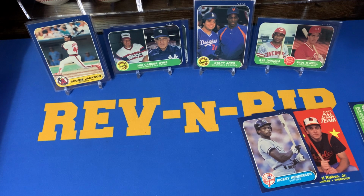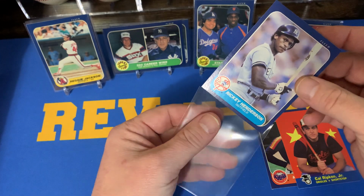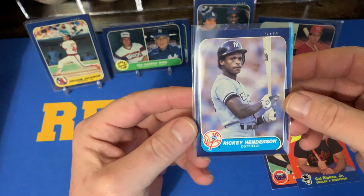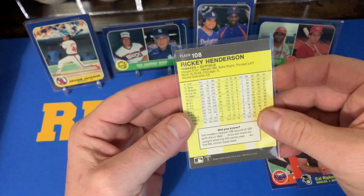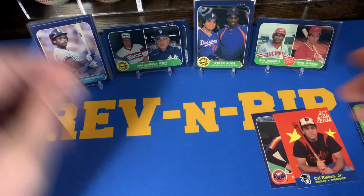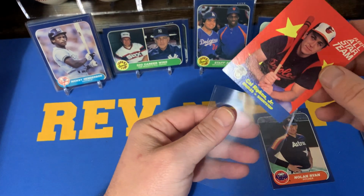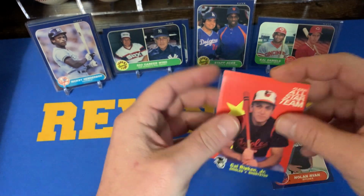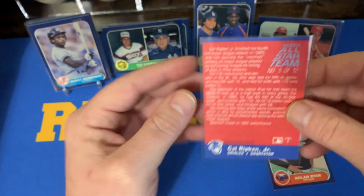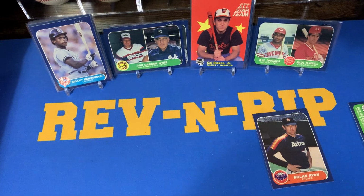And Ricky Henderson. It is 135. I have to check on those All-Stars. You don't see those too often. And to pull a Cal Ripken, that Ricky Henderson is, man, that is pretty. I've got his rookie card. It's off-center. I have it in a set, top set. But, man, this is cool. Cal Ripken Fleer All-Star. That is so cool. It's awesome.